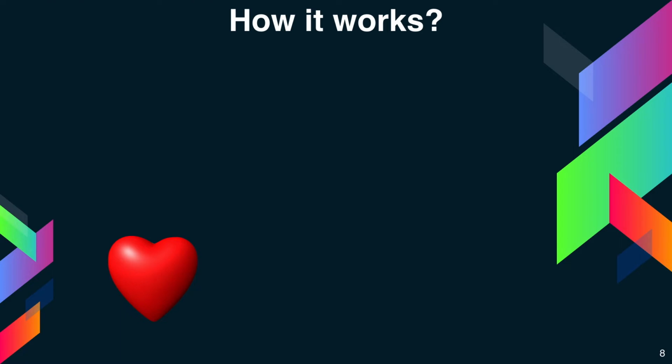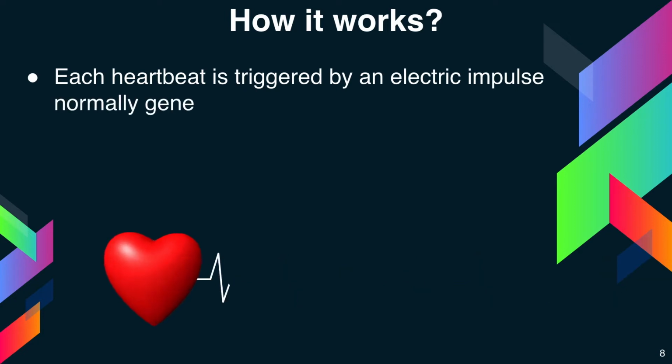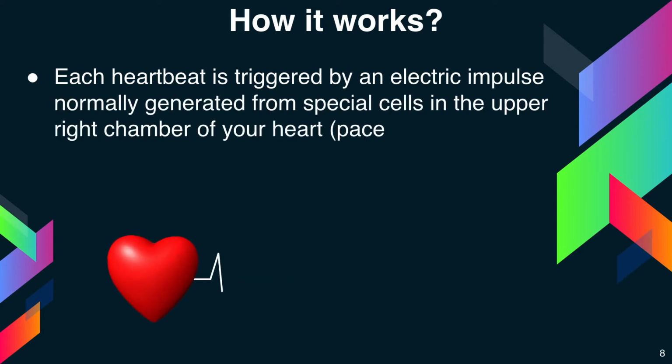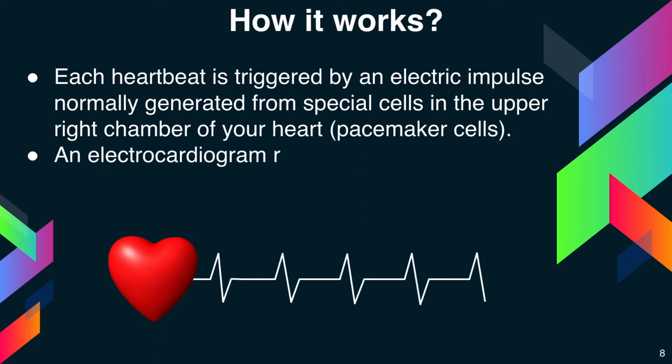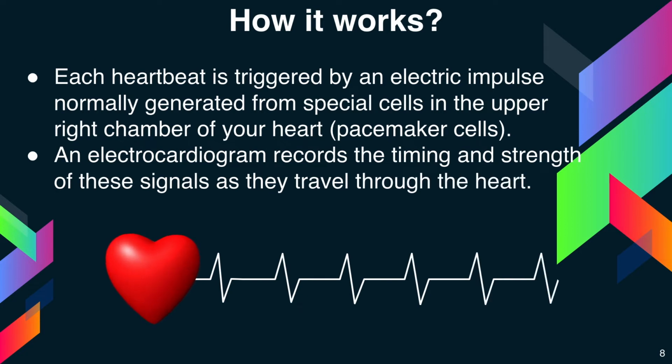Next is how does ECG work? Each heartbeat is triggered by an electrical impulse normally generated from special cells in the upper right chamber of your heart, that is the pacemaker cells. An electrocardiogram records the timing and strength of these signals as they travel through the heart.